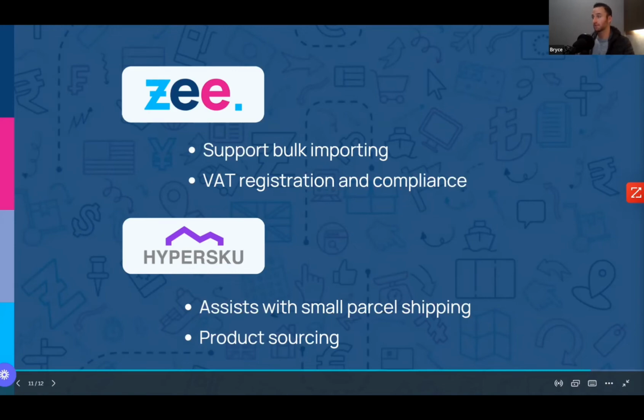It must also be stated that Z can assist in multiple countries. I'm purely using Germany as an example because of how difficult it is with the German tax authorities and customs authorities.